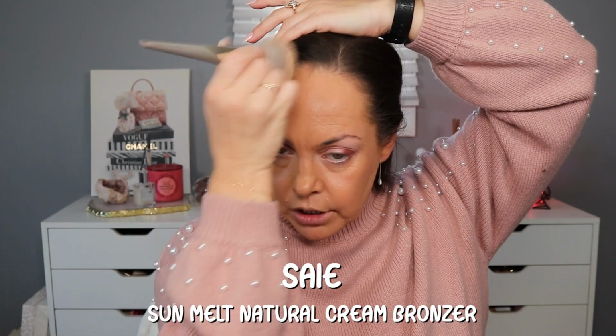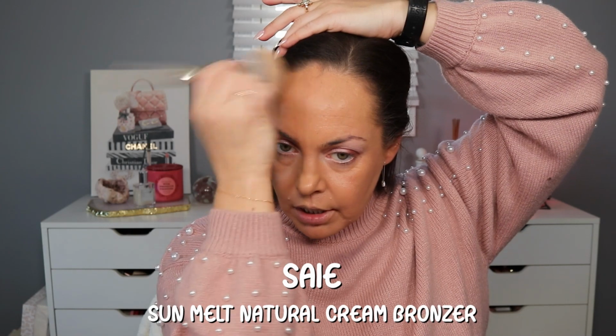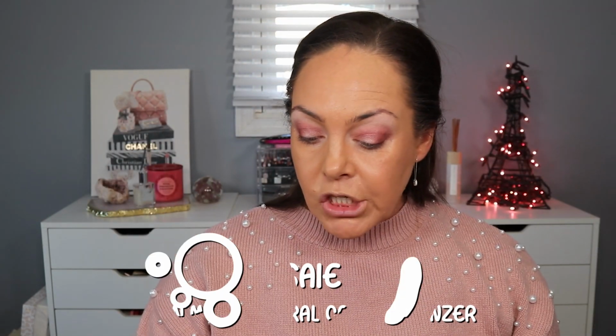Not a bad shade. I think it's only fitting that if I do a cream contour and cream blush, I also do a cream bronzer. We're just going to use the Say Sun Melt. So I know this palette from Tarte is available on their website. I don't know if Sephora is going to have it. When I looked up Tarte on Sephora the other day, it wasn't there. So I'm wondering if it's going to be an Ulta exclusive, because that's the one thing, when Tarte ended up going from Ulta and Sephora, they started to do exclusive things at one or the other.